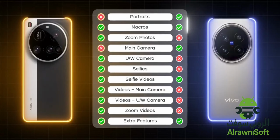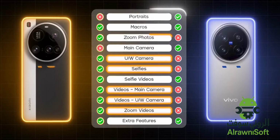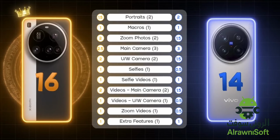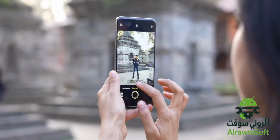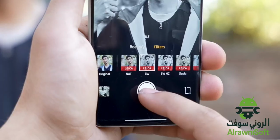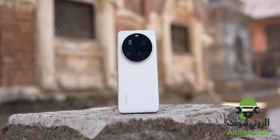Okay, so a quick look at the scoreboard and you can see that Xiaomi has actually won in a lot of aspects. But if you look at the points, you will see how there isn't that huge of a difference. Keeping the technicalities aside, I personally prefer the Vivo X200 Pro mostly for photos and portraits and the Xiaomi 15 Ultra for videos and black and white photos. I guess with further updates, the Xiaomi 15 Ultra will also do better in photography.